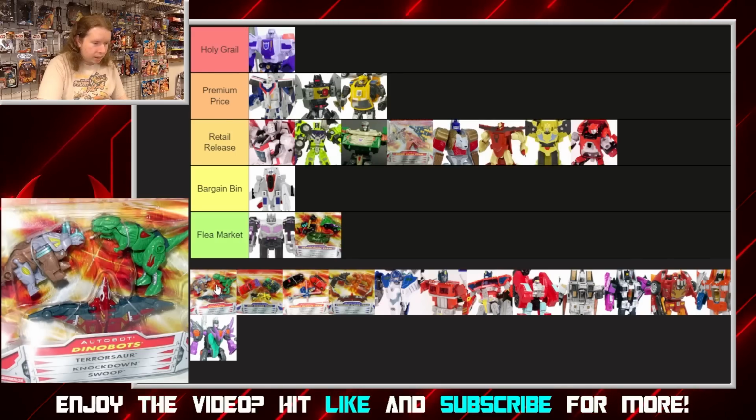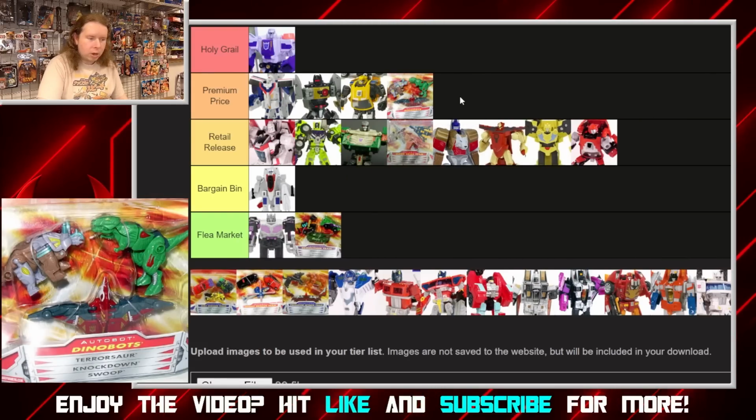Looking at the Minicons that we have in this lineup, I'm trying to decide where exactly they go. I think I'm going to go low premium on those, because it's a decent set. And I do generally like how different it is.